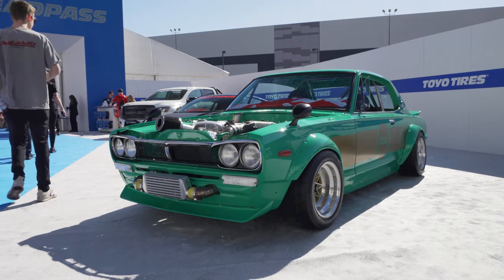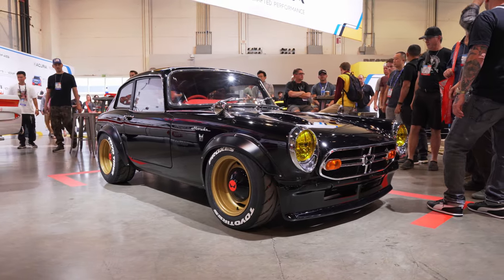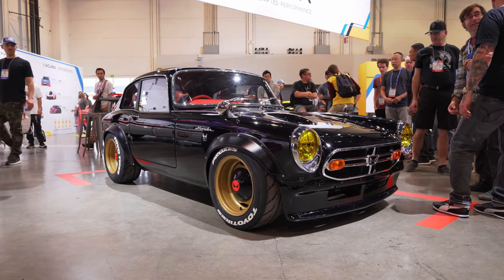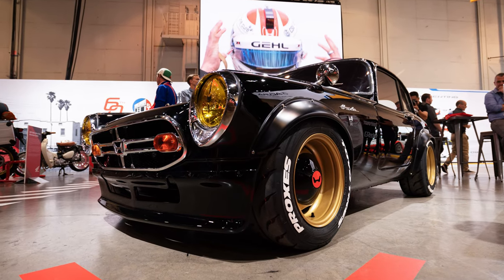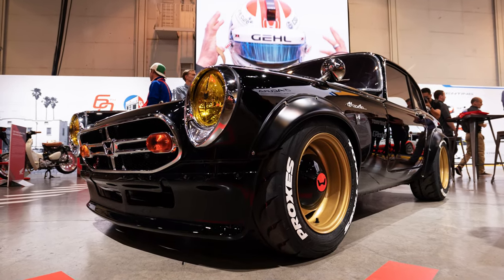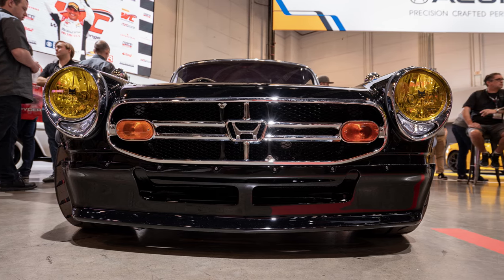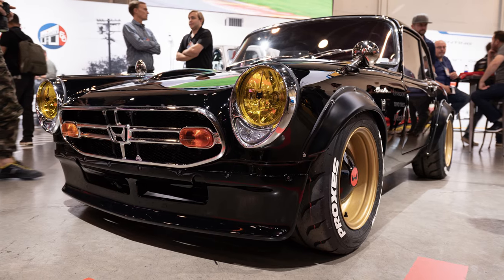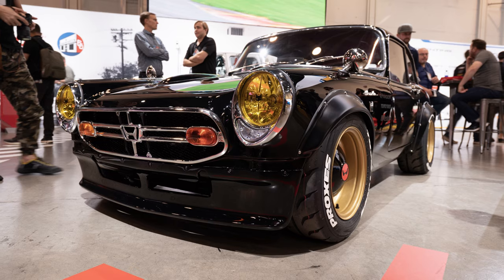Classic Japanese cars were in full force this year. Honda really embraced them this year with Daniel Wu's 1968 S800 Coupe Outlaw. I only wish I got more shots of it. I was so busy taking photos, I forgot to get enough videos. So here's some photographs of it. It is fitted with air suspension, a wide body kit, and a rebuilt 70 horsepower original engine. Because really, when you look that cool, do you need to go fast?